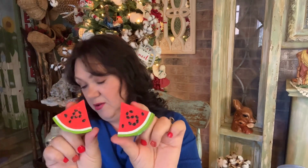And also found this set of the watermelons. And this is my favorite set of the salt and pepper shakers. Loved these. And these I saw first, and then I saw the other ones, and I thought, you know, that would be really cute to do a summertime tier tray. And these were only $2.